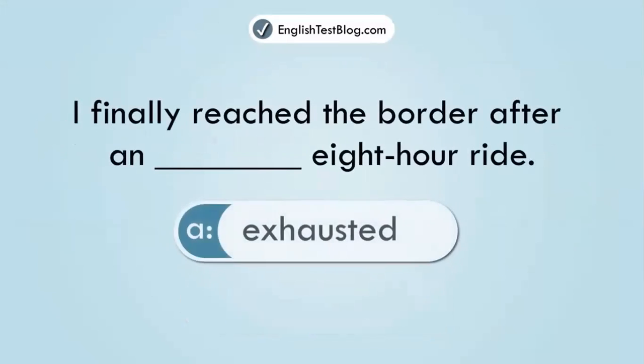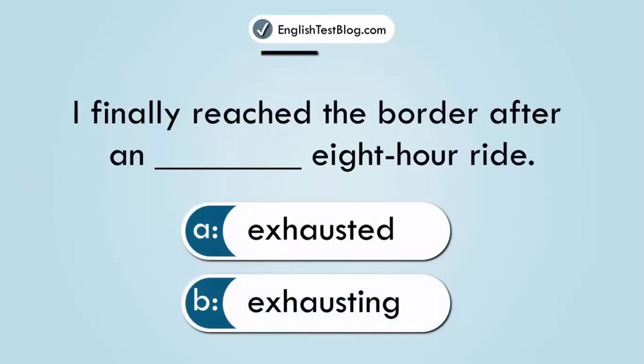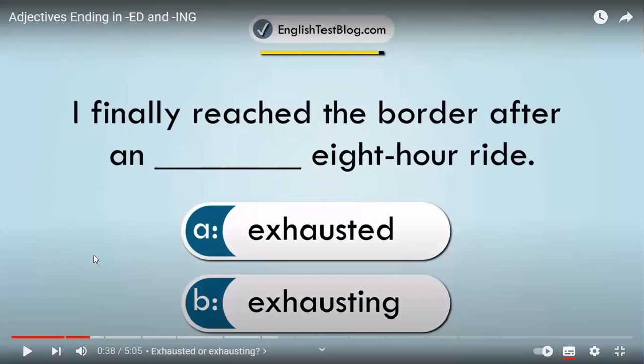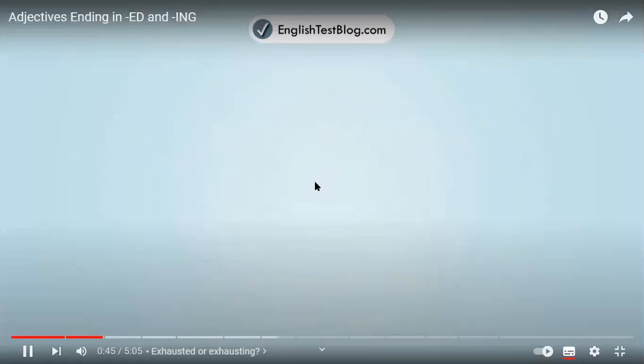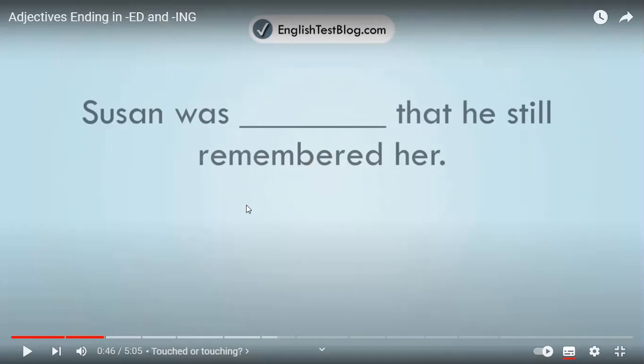Number two. Exhausted or exhausting? What is the right answer? Imagine exhausting. This is you. One more time. Exhausting. Very good. Okay, let's check. I finally reached the border after an exhausting 8-hour ride. Very good. So I am giving my opinion about the ride. It was exhausting.